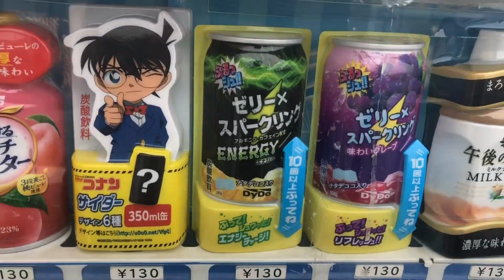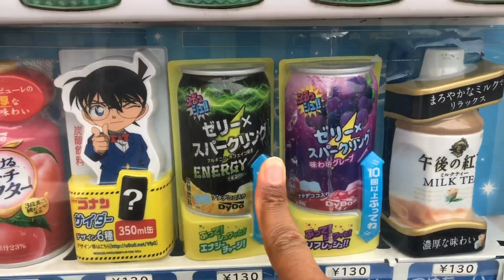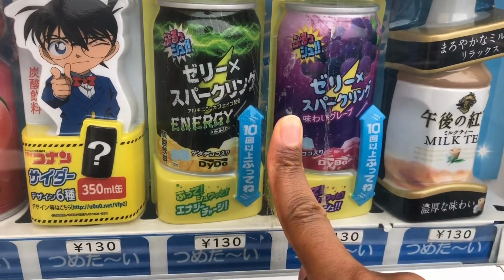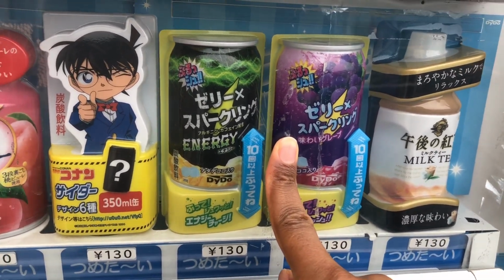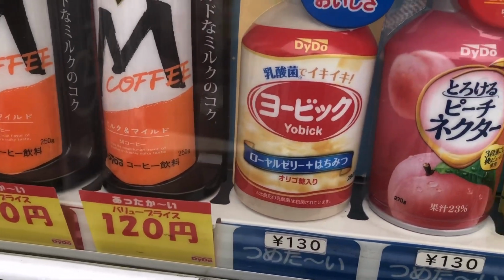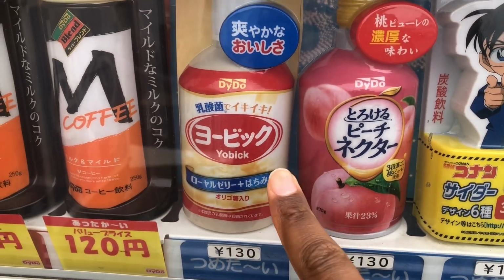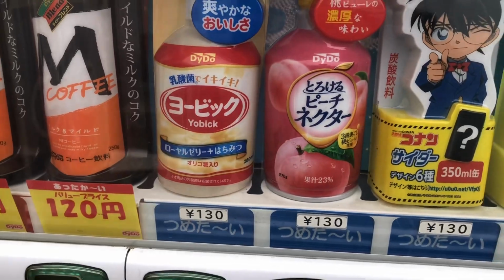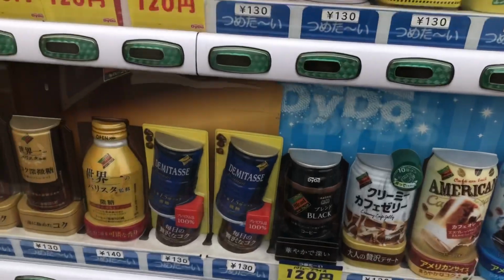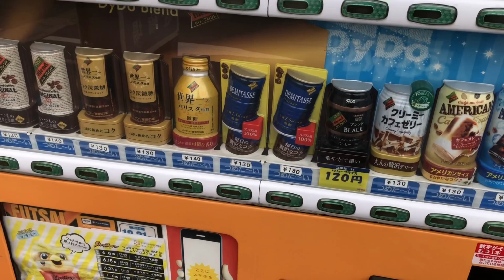Okay, so like this is what I'm looking at here. Jelly Zeri Sparkling. So jelly sparkling energy drink, I guess? I don't know what this is. The jelly ones, they usually have like some kind of jelly-ish substance on the inside. I'm also thinking about this royal jelly yogurt one. It says royal jelly and hachimitsu, honey. Actually, you know what? I think we're gonna go for that one. The Yobik. It's probably some kind of yogurt type drink. For 130 yen.